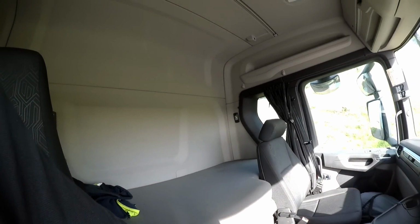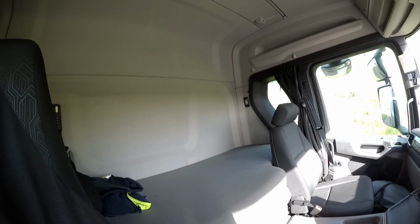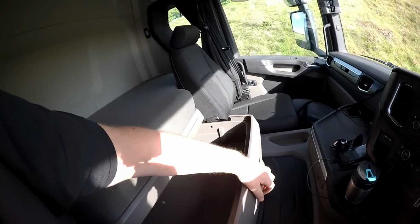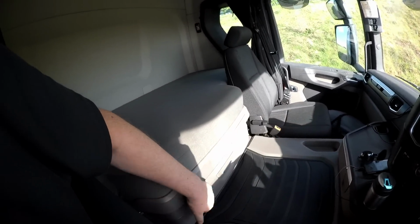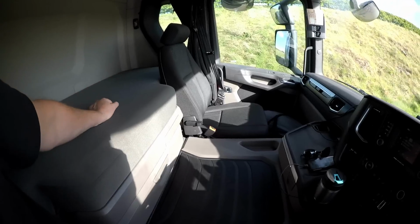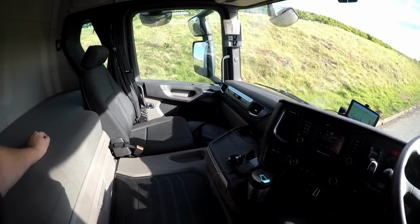This new G450, they've got rid of the top bunk, which is great. That's a nice big bed, no problem with the beds. The fridge would have been good, I suppose, but you pull that out, it lifts up. Very similar. Ignore the tent.